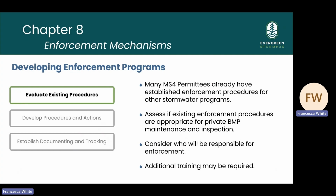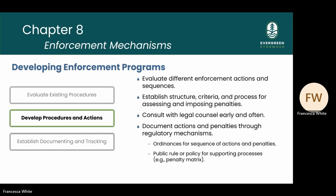If there is not capacity for someone at your jurisdiction to take that on, you will need to go through the appropriate legal avenues to grant authority to someone in your stormwater department. If you do have to develop a new set of enforcement actions, you're going to evaluate the different enforcement actions and sequences and decide what is best for your jurisdiction. That's also going to include establishing any civil or criminal penalty structures and what the criteria and process is for assessing and imposing those penalties. Like I mentioned, consult with legal early and often through this entire process.